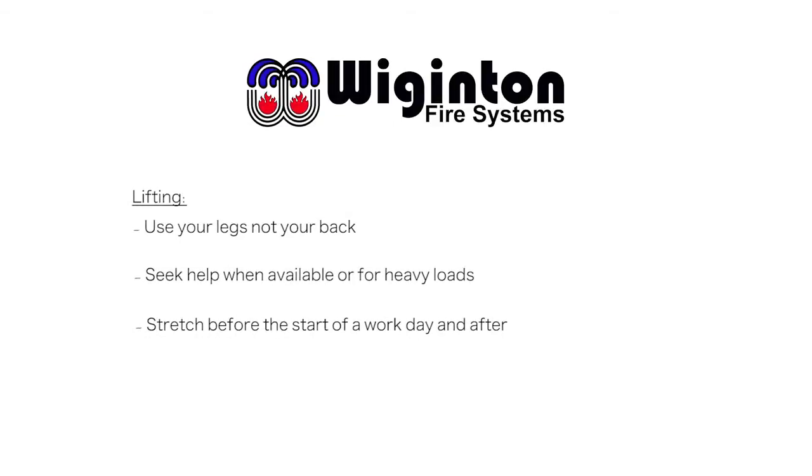Lifting. Use your legs, not your back. Seek help when available or for heavy loads. Stretch before the start of a workday and after.